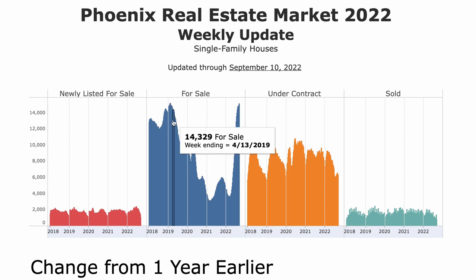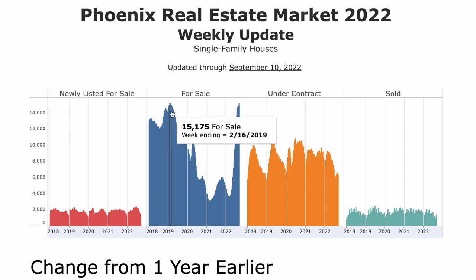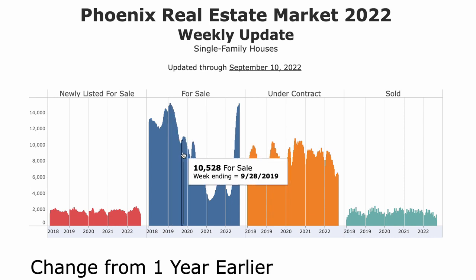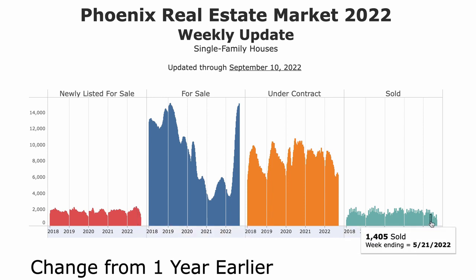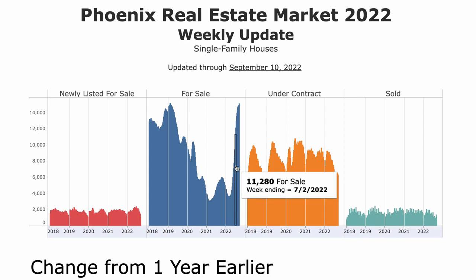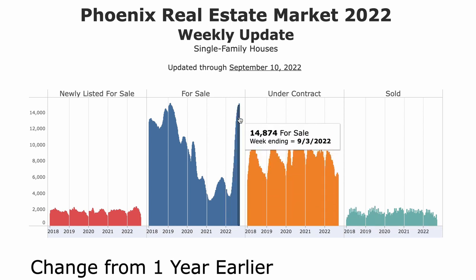No, 2019 was strong. 18 was weak. And then in 2019, they were lowering interest rates the entire year. And so that's what you're seeing here: lower interest rates are bringing down the number for sale, and sales are going up. And I love this map too to see what we saw this year, that there was a little bit of a bump. You can just barely see it here, but there's a little bit of a bump in the number of homes hitting the market. And you can see the number of sold was falling a little bit, and you get this huge bump in the blue, the number for sale.